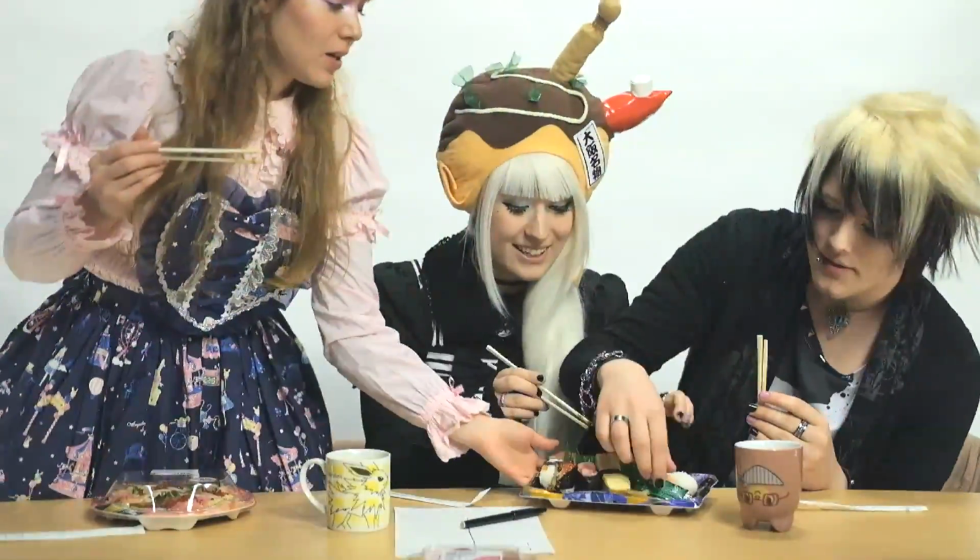Oh, there's one sushi that's naked. Wait, there's a naked sushi. Look, the naked shrimp. It's like it escaped. Oh!